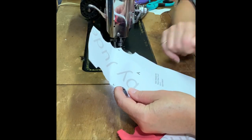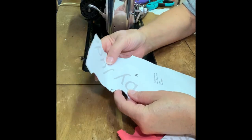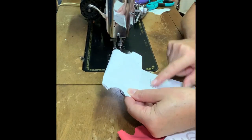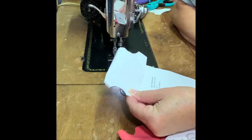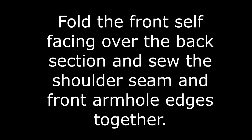So to display it on the pattern piece, we have it stitched together at the back at the A's, as we already saw. What we're going to do with the front facing of the dress is fold it in half at that notched edge. Once we have that folded and the back is in between, we're going to sew right along the shoulder seam and around the front armhole edge. And that's going to put the front to the back at the shoulder seam. So let's do that stitch now.